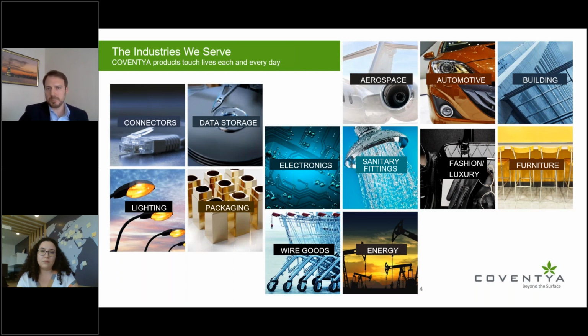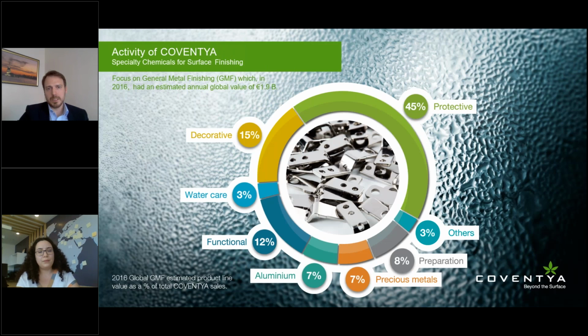building industry. Among the building industry and the core business, which is automotive, Coventya is active in many industries like electronics, furniture, fashion, data storage, connectors, and even energy. To be active in all of these industries, you need to be able to provide your customers with a variety of products, which, as we have seen, has been acquired through technology transfer by acquisitions.